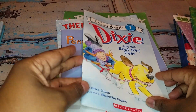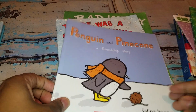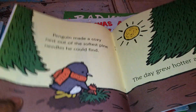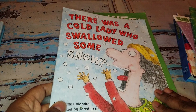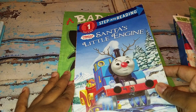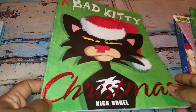Then we have Dixie and the Best Day Ever. This is a can read book, so I'm going to have my second grader read that. And then we have Penguin and the Pine Cone. This is going to be a great book, and I'm probably going to read this with my kindergartner. Then we have There Was an Old Lady Who Swallowed Some Snow. Definitely one of our favorites. And we have Santa's Little Engine, and that is Thomas the Train. And then we have Bad Kitty Christmas to top it off.